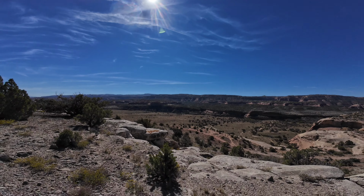I really like this trail. It's not too hard, but it's got enough features to keep it exciting. I really like this trail.